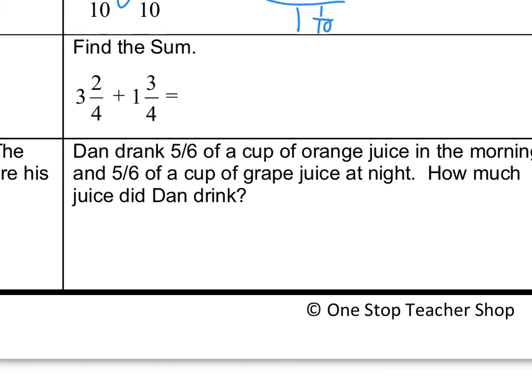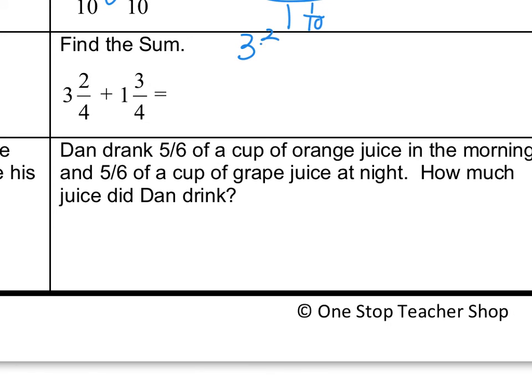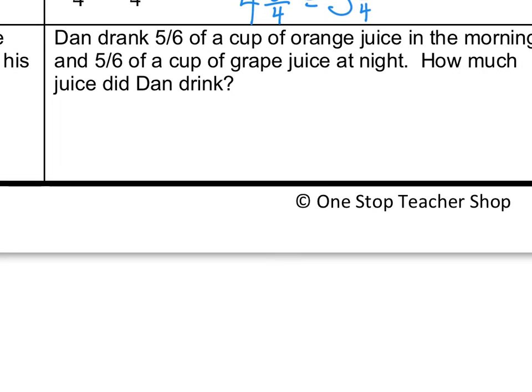Right, find the sum. 3 2/4 plus 1 3/4. 2 pieces plus 3 pieces equals 5 pieces and they're fourths. And 3 plus 1 is 4. Problem, we have an improper fraction here. So we're going to pull out another whole. And in fourths, I need 4 fourths to make a whole. So we're going to take that whole that we're pulling out, and we don't have 4 anymore, we have 5. And how many fourths would we have left over if we take away 4 fourths from the 5 fourths? We have 1/4 left over. And we could actually draw that out too and prove it to you.